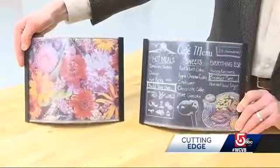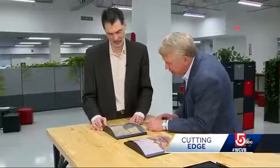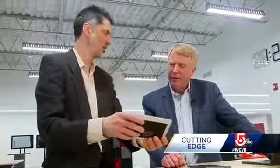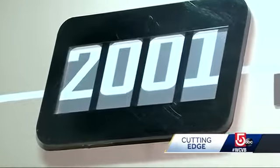We can make any color at any pixel without having a color filter array. What looks like a photograph is really electronic ink. Change your mind, change the picture. You're probably saying, I can do that with my LCD screen on a smartphone. But here is where the difference comes in. It doesn't consume any power, so it can stay that way for years. And we have examples of displays that we've switched 10 years ago and still show the same image.